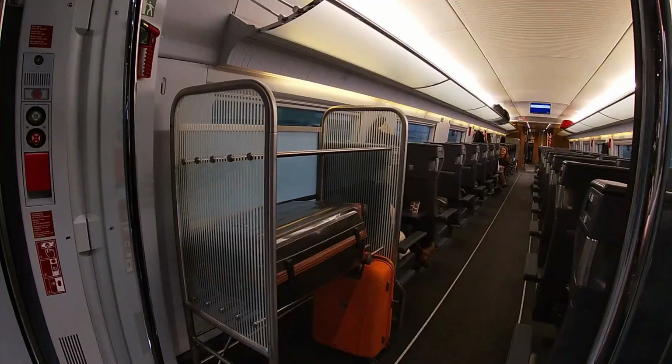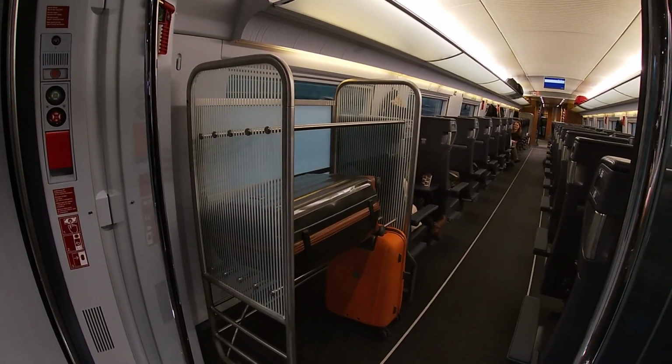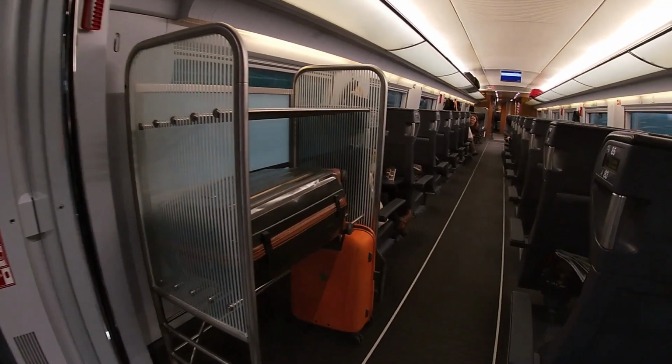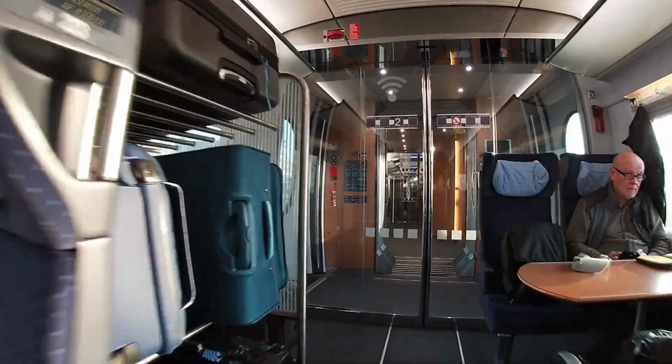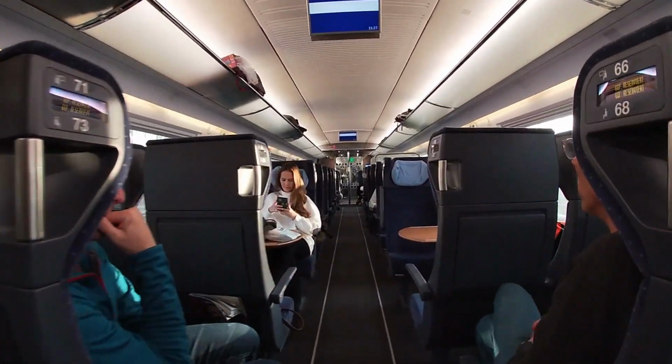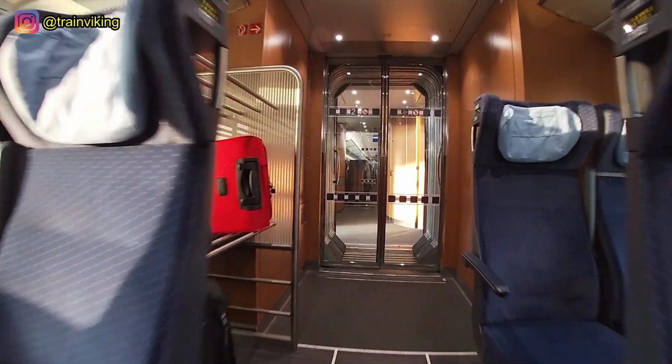Here you can also separate your garbage to recycle. These trains are long distance trains, so you also find a lot of space for your luggage. Of course, you have the overhead luggage racks in both first and second class, but also within the compartments between the chairs you'll find lots of space for your luggage.